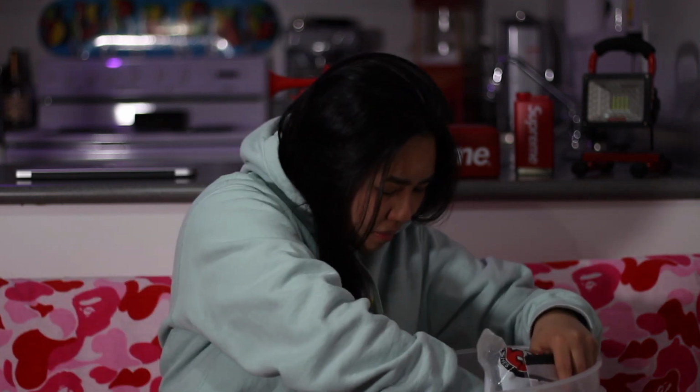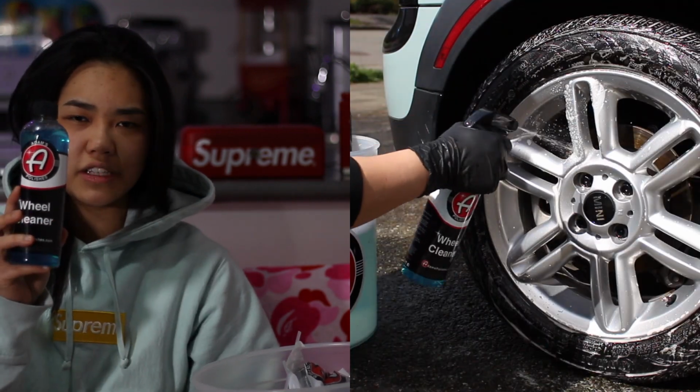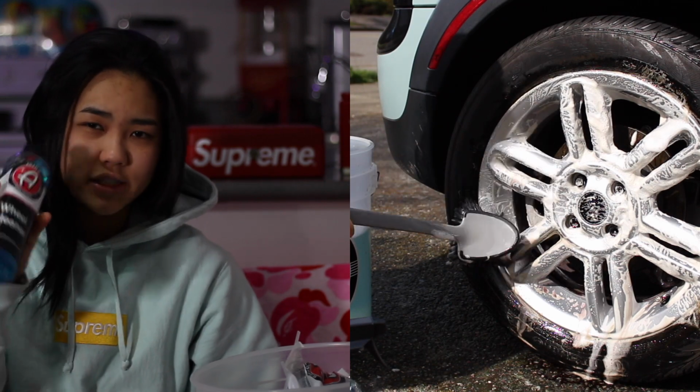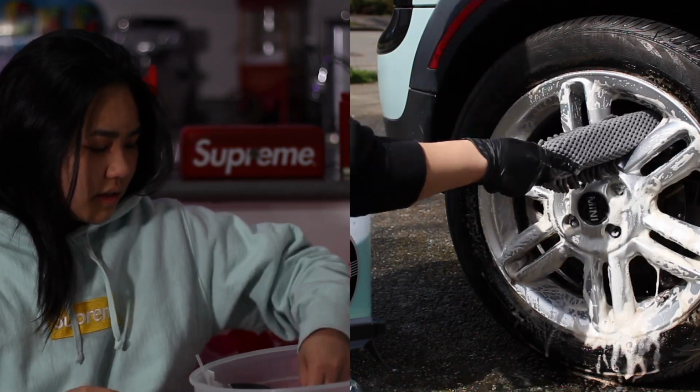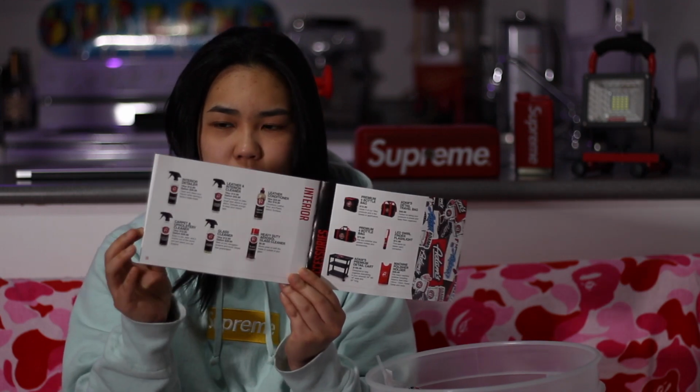Next, I picked up some wheel cleaner because I wasn't sure if I was going to get it in the mystery bucket and I just needed some wheel cleaner for my car, so I can't wait to use that. Here's the receipt. They threw in this little brochure or booklet that shows you all the cleaning products that they sell.